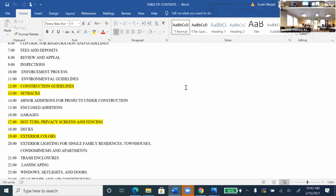There is a product list for roofing materials that you can get from community development. It basically gives you all the details of approved manufacturers and their approved products for use in Sunriver. So if you have that list, you won't make any mistakes about specifying a roof that would not be approved.